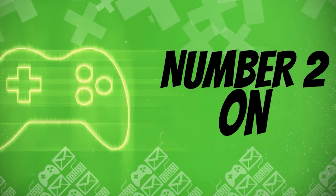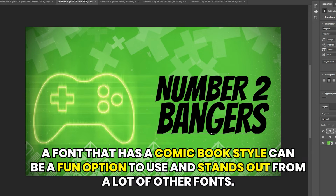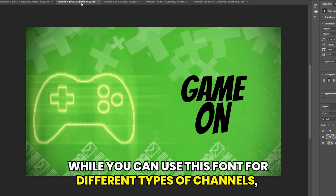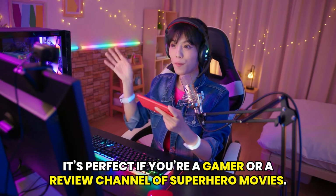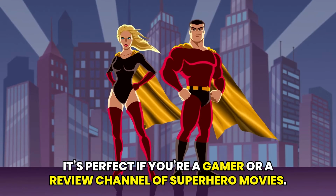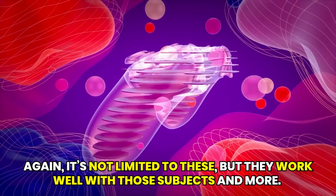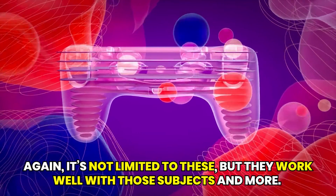Next up at number 2, Bangers. A font that has a comic book style can be a fun option to use and stands out from a lot of other fonts. It has a bold look to it that will instantly catch the eye. While you can use this font for different types of channels, it's perfect if you're a gamer or a review channel of superhero movies. Again, it's not limited to these, but they work well with those subjects and more.